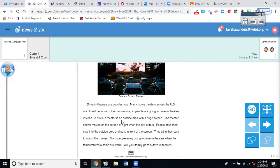A drive-in theater is an outside area with a huge screen. The theater shows movies on the screen at night when the sky is dark. People drive their cars into the outside area and park in front of the screen. They sit in their cars to watch the movies. Many people enjoy going to drive-in theaters when the temperatures outside are warm. Will your family go to a drive-in theater?